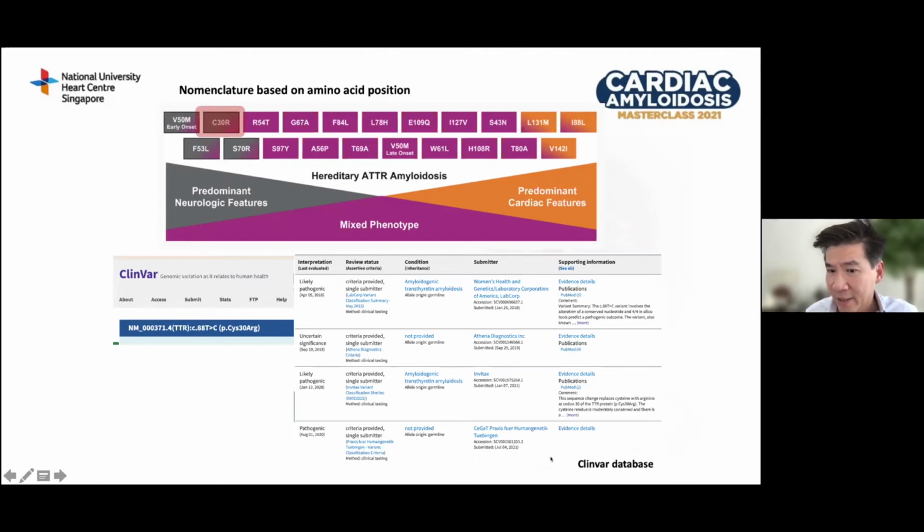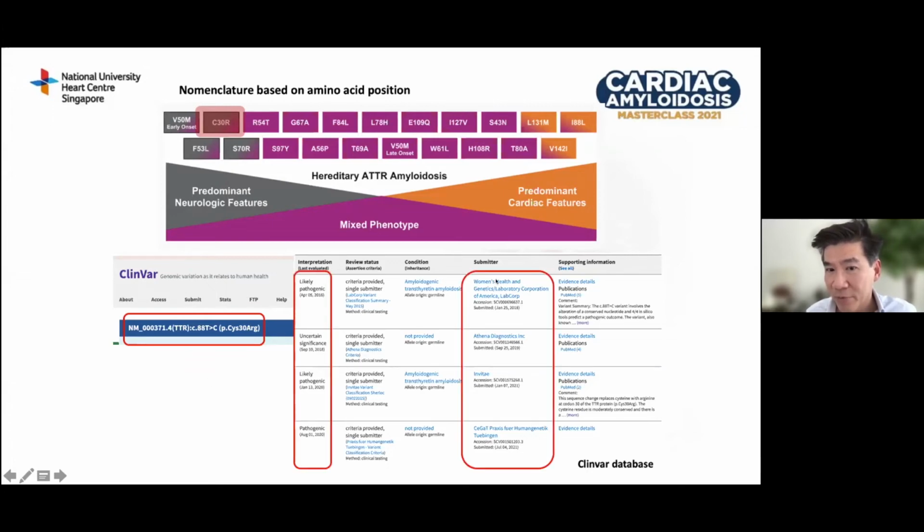And another database that we frequently refer to in genetics is called ClinVar. Again, it's something that you can access fairly easily. And you can look up this specific mutation, which is described in several different groups around the world. Families have been found. And from these labs that you can see here, Invitae being one of them, they have come to classify this specific variant as likely pathogenic, except in one case, and I think they will correct themselves now to be more aligned and harmonized.